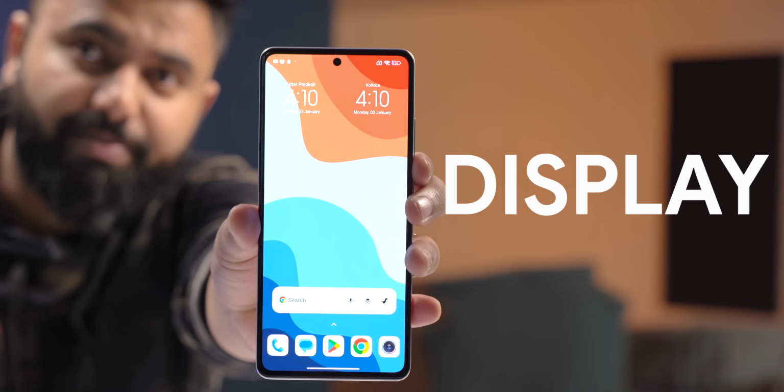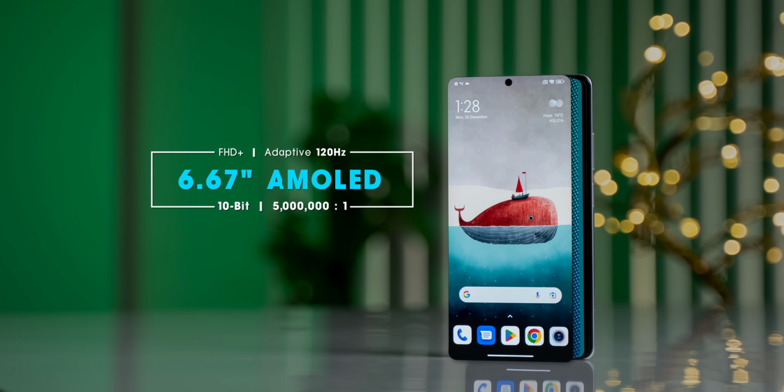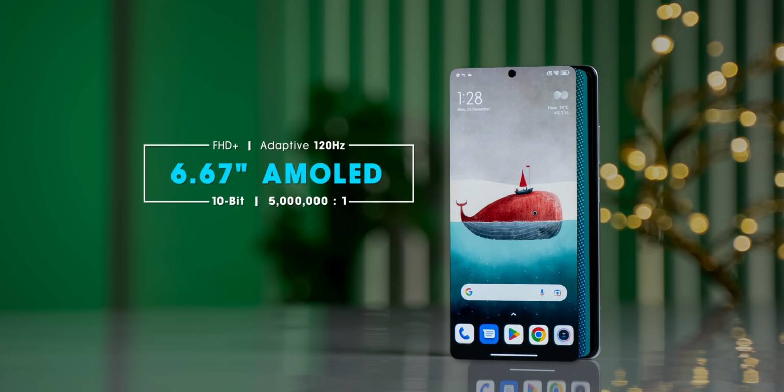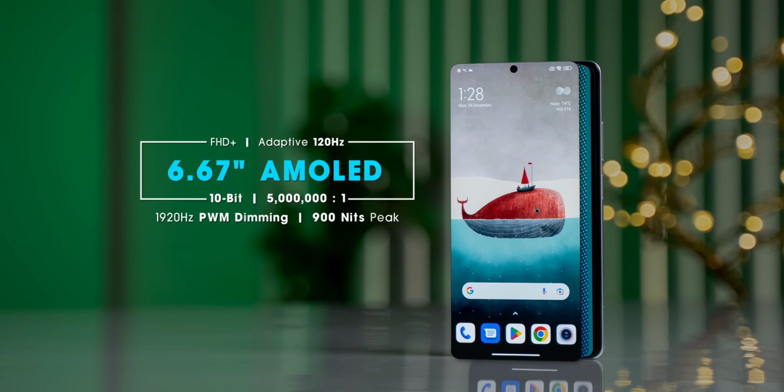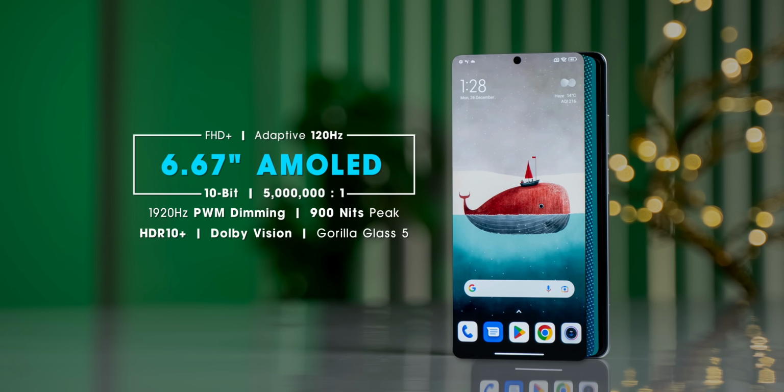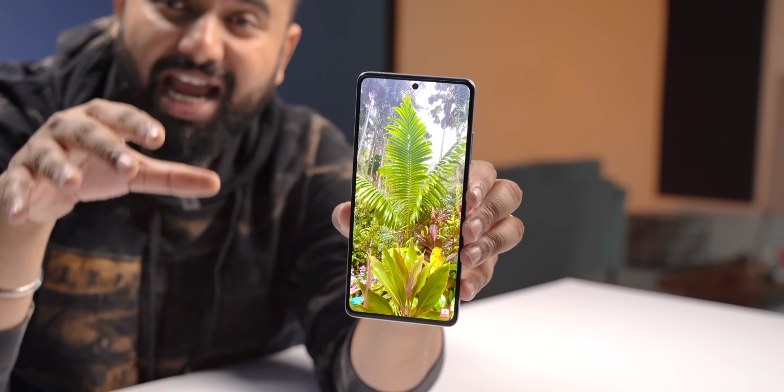The design part done, one of the big new features in the Redmi Note 12 Pro Plus is obviously the display. I mean, it's still an AMOLED display with adaptive 120Hz support, but the big change from last gen is the fact that this is a 10-bit display, which means the display supports 1 billion plus colors. This also has Dolby Vision support and HDR10+. These specs actually show in the real world because this is a fantastic high-end AMOLED panel.